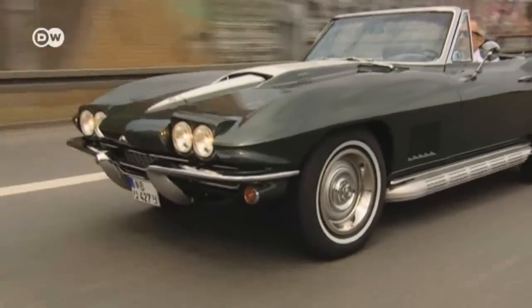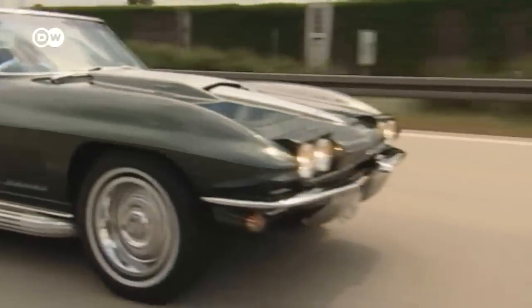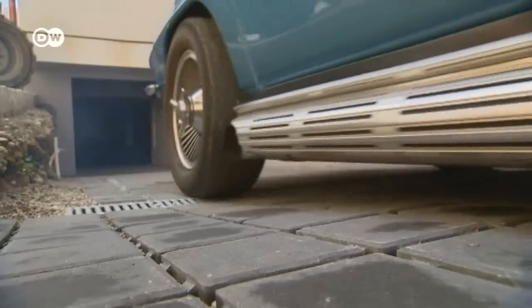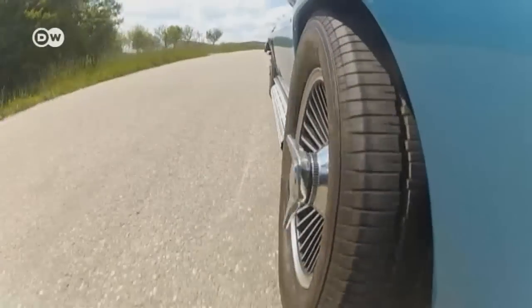Nowadays, a Stingray in good condition can run a good 50,000 euros. The most sought-after models are the big blocks and split-window coupés. The best place to find one, if at all, is in the United States.